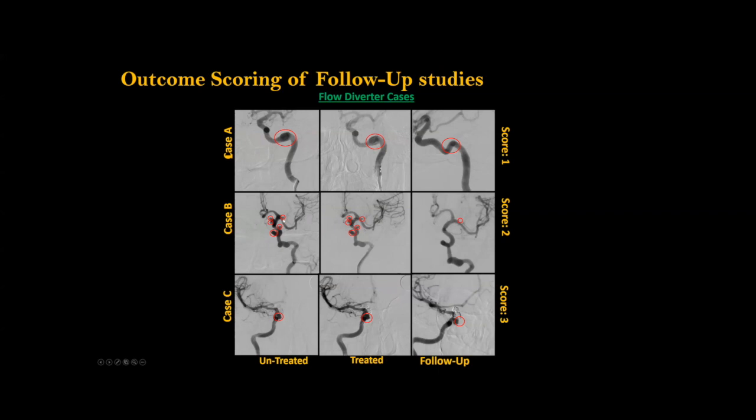Case B, 5 aneurysms on this patient, one big pipeline that went from there all the way down, blocking every single one. All of these are gone. This one in there, if you look very carefully, has some sort of seepage. But in this one here is the aneurysm. Here is the image after the treatment. 6 months later, nothing happened.